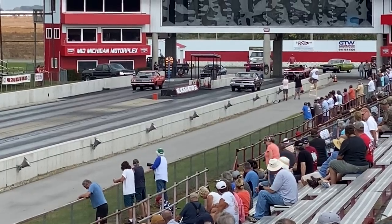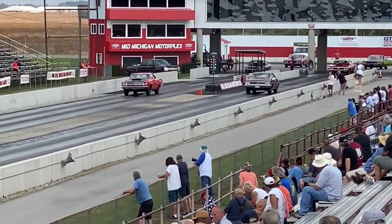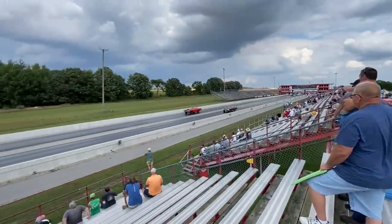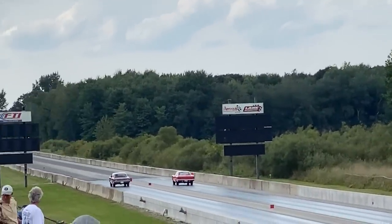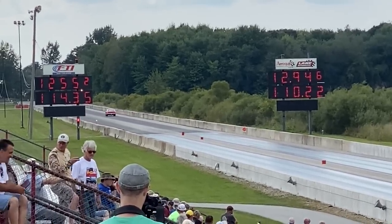Chevelle. I like this color a lot. I believe it's called Autumn Bronze. The right 12 Lombardi, the Chevelle, 12 cars.